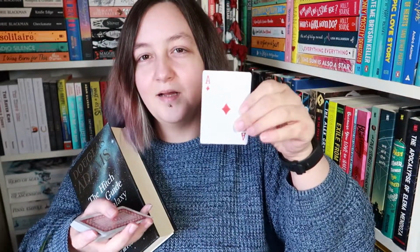Am I going to read it in November? No, I'm not. I'm not reading The Hitchhiker's Guide to the Galaxy in November. December it is. Next up we have 19 Minutes by Jodie Picoult.